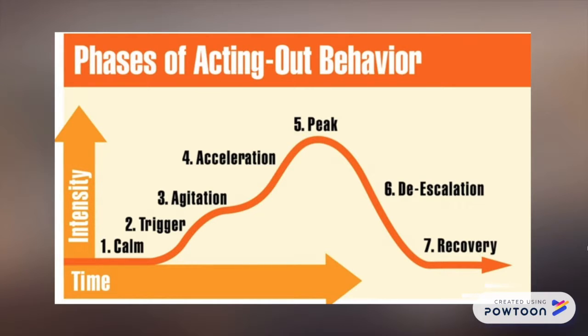It is important to use strategies that will minimize the opportunity for the behavior to escalate. You can learn to recognize the phases in the escalation cycle, react appropriately, and help the student de-escalate. Using these strategies can help avoid emergency situations and reduce the need for more intensive and invasive interventions.